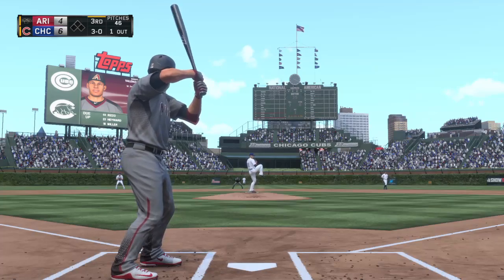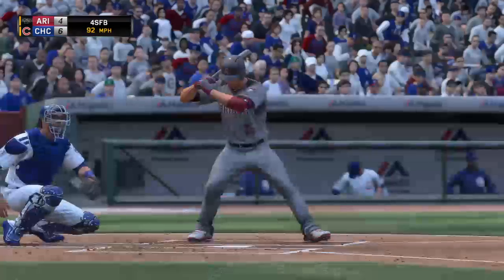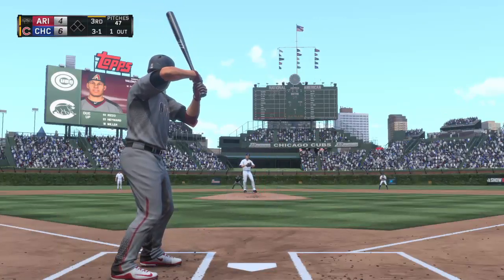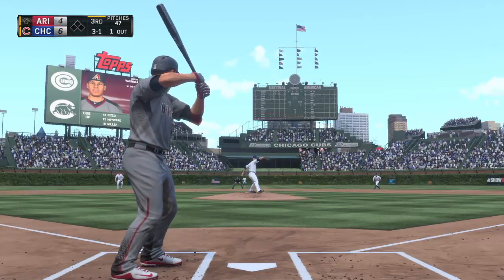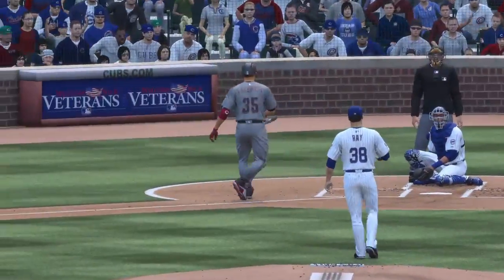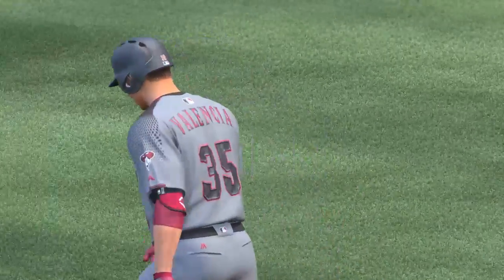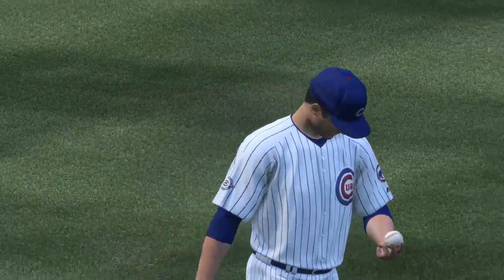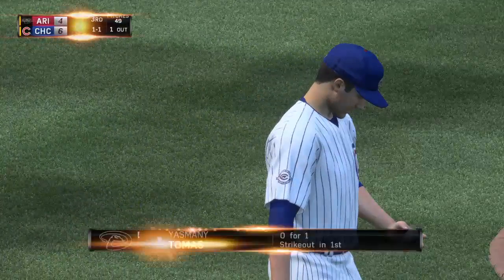Into the box, Danny Valencia. And there's a strike as he'll try to work his way back. It's 3-1. And that's low, ball 4. And for as hot as this guy's been recently, this is a no-brainer. Take the bat out of his hands any chance you get.